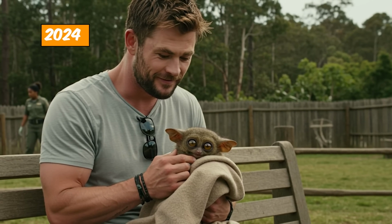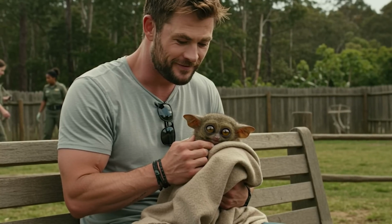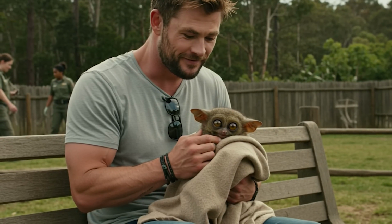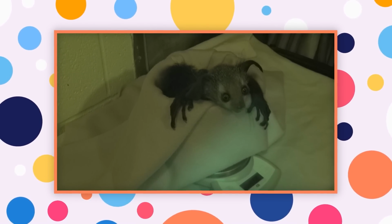In 2024, actor Chris Hemsworth shared a photo holding a rescued baby named Gizmo at a sanctuary, captioning it, "Even demons need cuddles." Scientists at Duke University discovered their finger tapping is so precise, it inspired a new type of medical probe for detecting tumors.